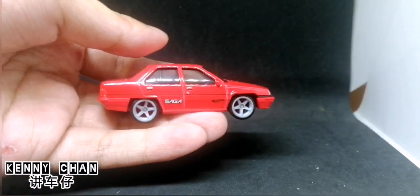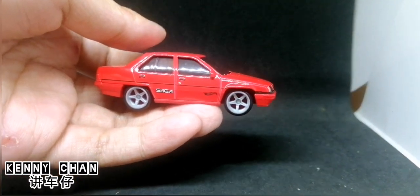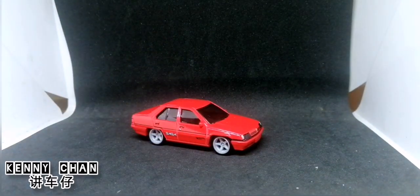But the Saga itself is already a really good looking car now, isn't it? So yeah, anyways, that's it for the review of this Proton Saga by Hot Wheels, which is essentially the 1985 Proton Saga by Hot Wheels.